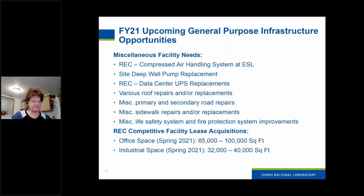Currently, because the funding is focused on enabling INRIC right now, we don't have any large chunks of roadway that we're going to be replacing, although that is subject to change as we get a little further into the fiscal year. Miscellaneous sidewalks, concrete pours, and then we also continue to have focus on our life safety systems and fire protection systems. So I can't identify any particular project other than the first couple ones, but stay tuned because these will start popping up now that we have an approved budget.